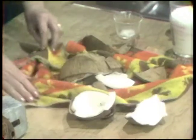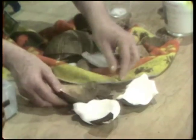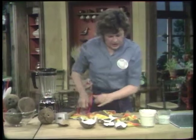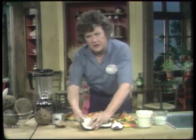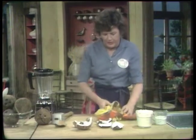And there you are. The shell is opened up, and the reason that you wanted the heat is because the meat gets separated very easily from the shell. And if you don't heat it, you have a terrible time. The meat is all attached to the shell like that, and you have to take a knife and you usually cut yourself. But in this way, you're perfectly safe.